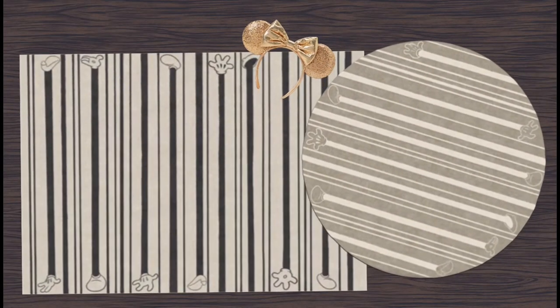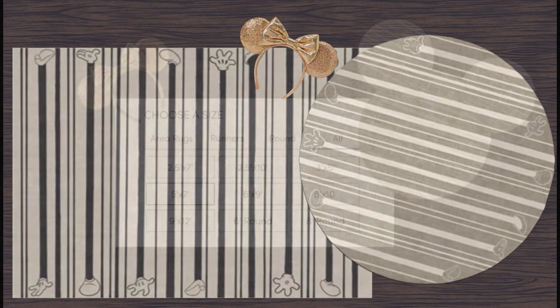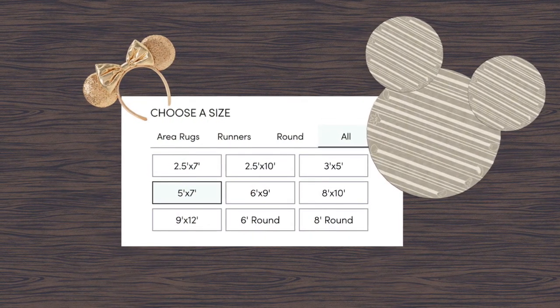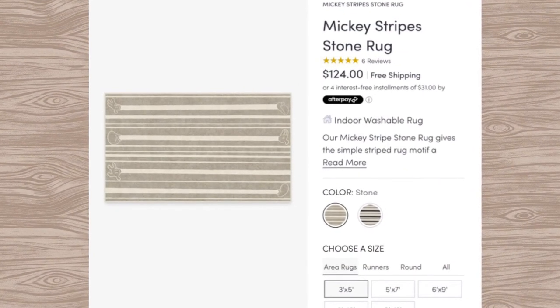Using one of my favorite designs to explore the pricing and the sizes, all of the pricing is the same no matter what design. It just varies based on the size. So let's take a look. 3x5s are $124.